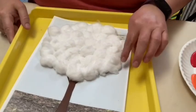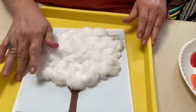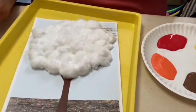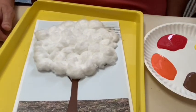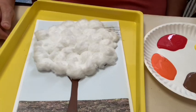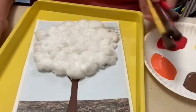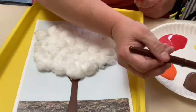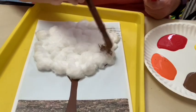Okay, so it's still a little bit wet, but it's staying on pretty well. So I'm gonna go ahead and start painting. Between the glue and the paint, we should be able to get the glitter to stick on really well. Like I said, I'm using liquid tempera. You could use watercolors. You could even try food coloring, because this would really absorb it a lot. So do what you want. I'm just gonna go ahead, get started. Just dip it in and let it soak in there.